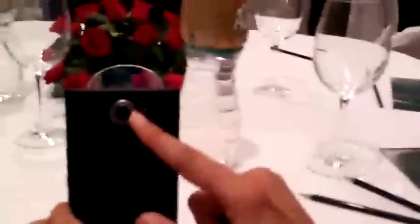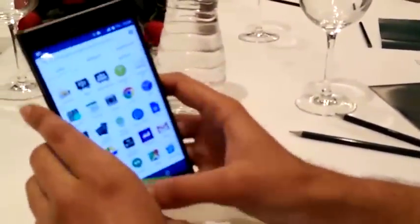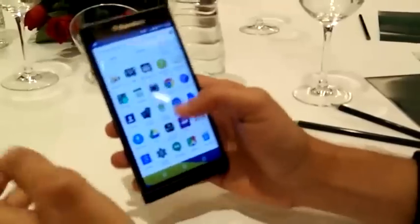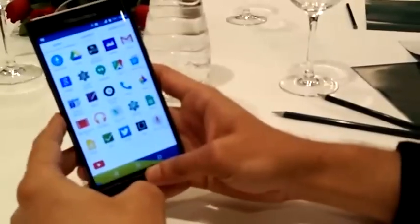The rear has an 18 megapixel camera with the ability to shoot video in 4K, and the front-facing camera is a 2 megapixel camera. And the price of this smartphone in India is 62,990 rupees, and that's really steep. But of course, like BlackBerry says, it is a flagship smartphone and gives you a flagship kind of experience.